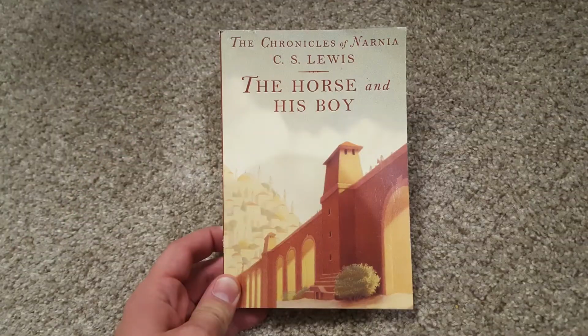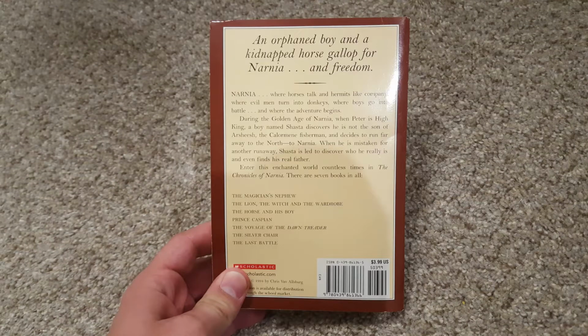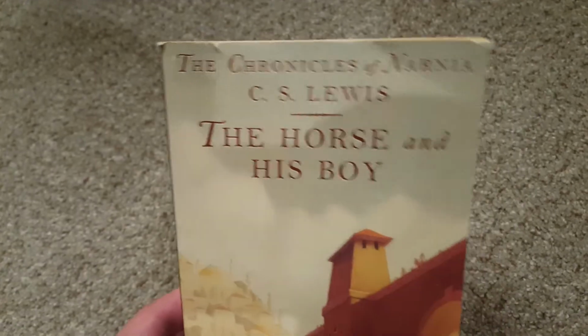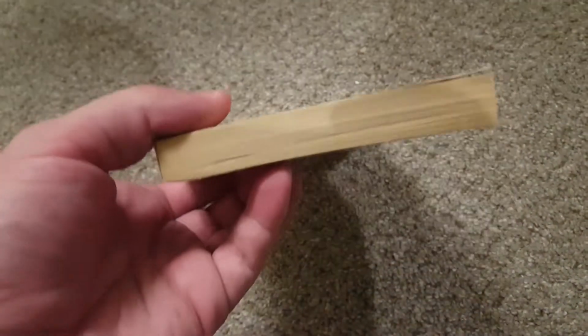Then we've got Chronicles of Narnia, The Horse and His Boy. This was a great one to find here, especially with the kid being young as she is. She's going to grow up reading these Narnia books, so might as well go ahead and start getting these.